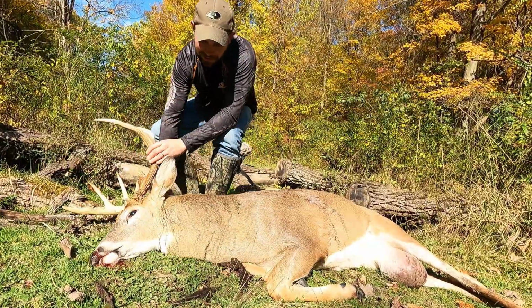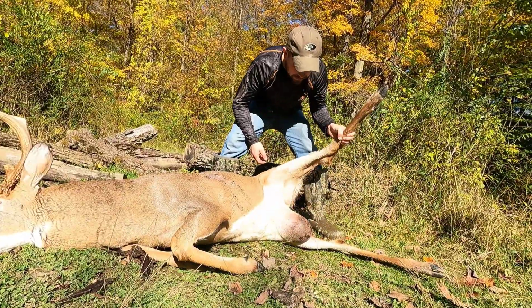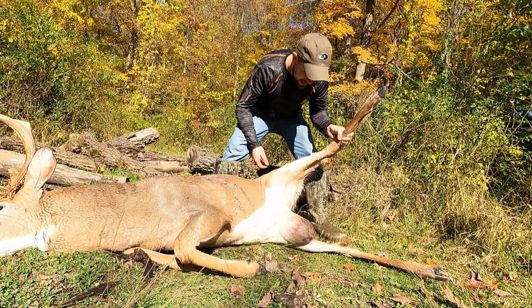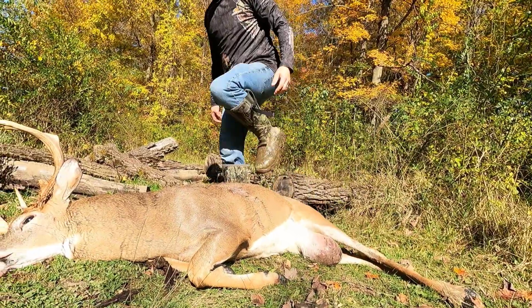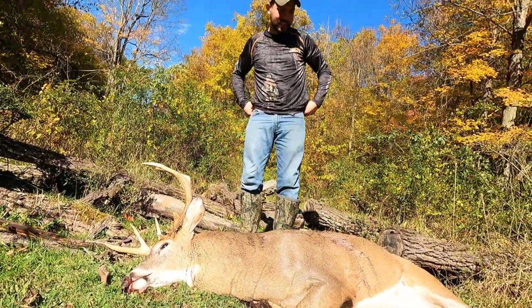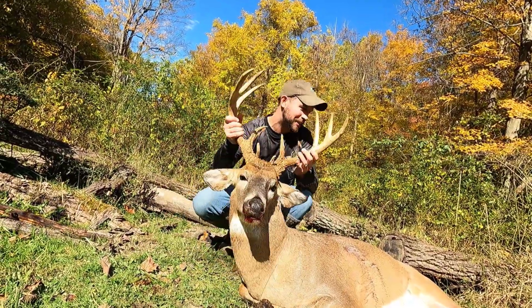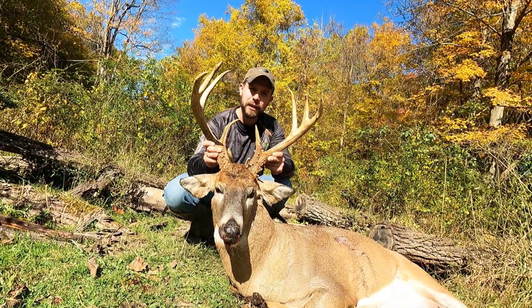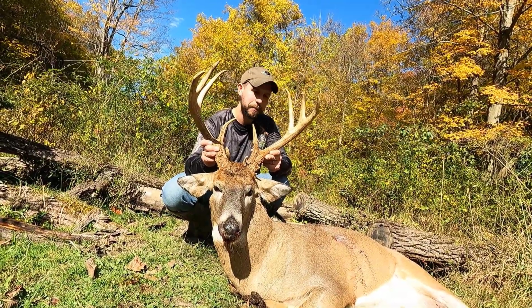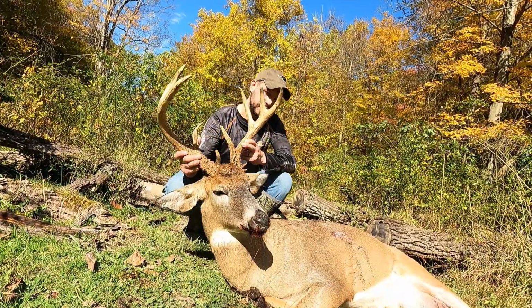Not really sure what's going on down here. Never seen that before. He had some type of infection or was just ready for pre-rut. It's probably a good thing because I don't think the does would have appreciated that if I'd let him go to rut. So, might not score the best, but I'm not about that. He got my heart going. I'm happy with him. Wouldn't trade him in for another deer.